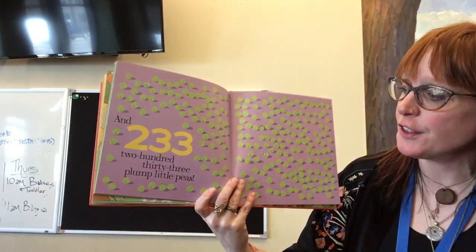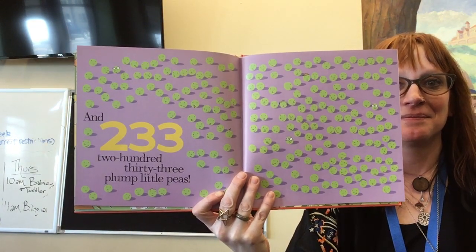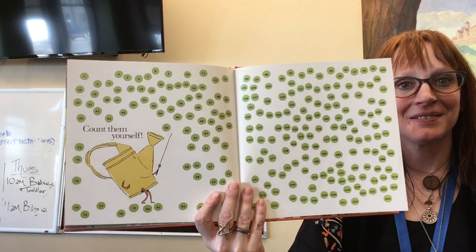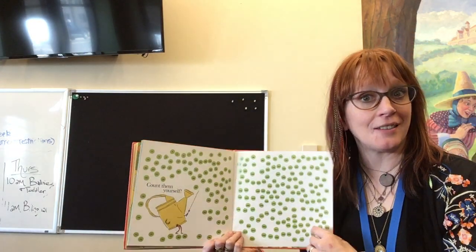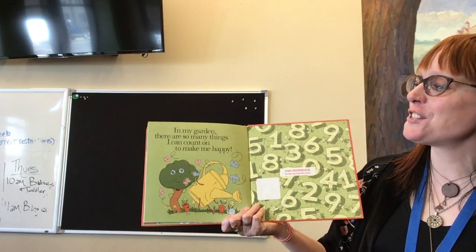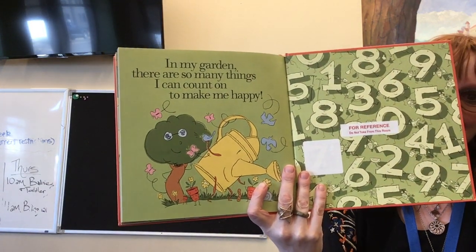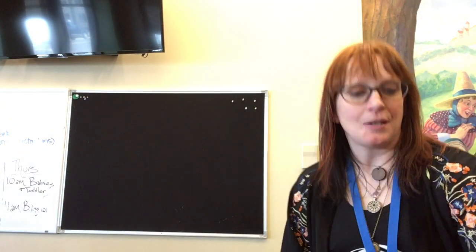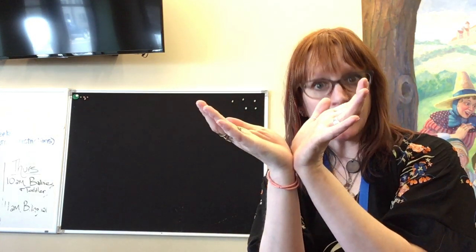And I have 233 plump little peas. Count them yourself. So, should we do one, two, skip a few, ninety-nine, one hundred? In my garden, there are so many things I can count on to make me happy. The end.